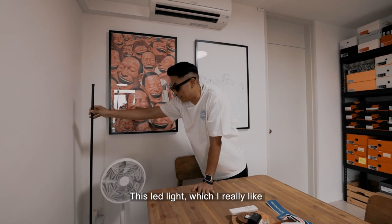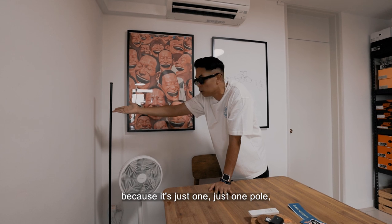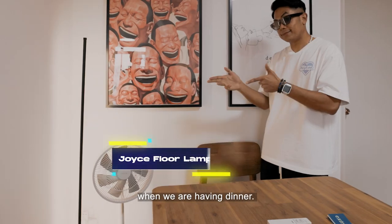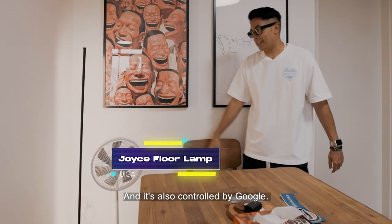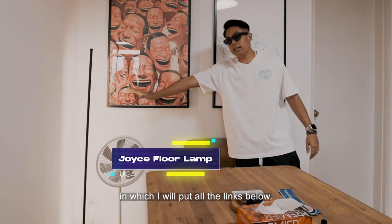And this light, this LED light, which I really like because it's just one pole. And it doesn't take up a lot of space. We turn on this light when we're having dinner lah. And it's also controlled by Google. Yeah, so Iuiga fan, Iuiga LED light, in which I'll put all the links below.